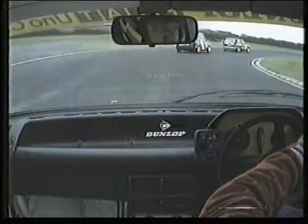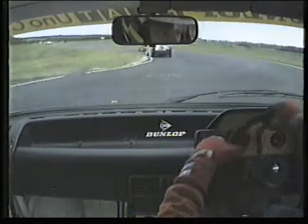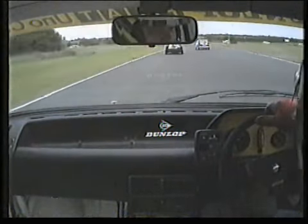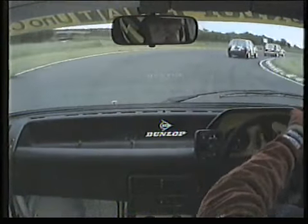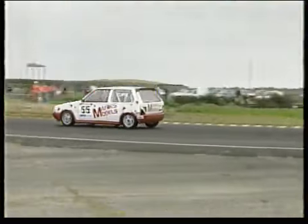And what a success these little cars have been. Absolutely fabulous. You can put one on the track for probably somewhere between £3,000 and £5,000. In its very first season of racing, this Fiat Uno has seen 27 car grids. Now they're showing off at Kirkistown, and this is at the tail end of the field.